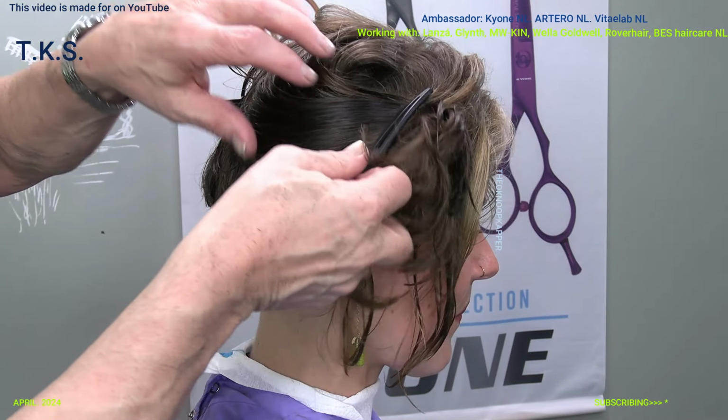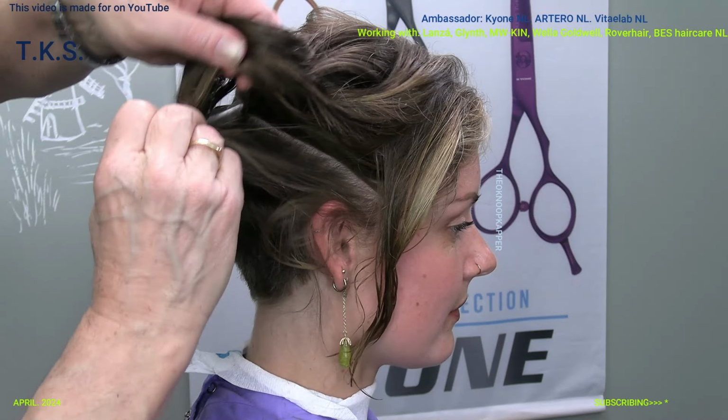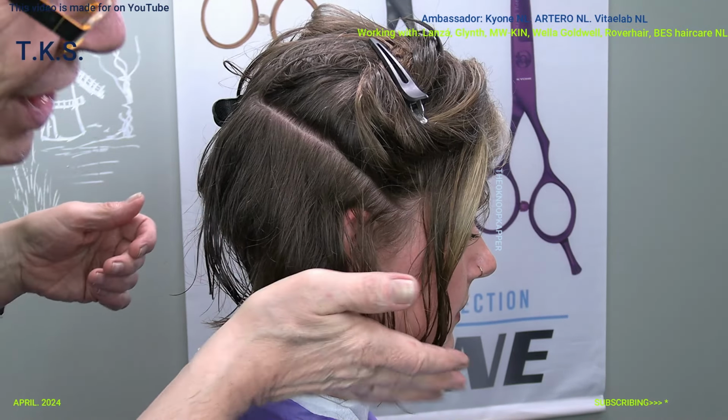Okay, let's start on the bob line. Take a centimeter above the line of cutting. Hold it in the line of beautiful chin line.